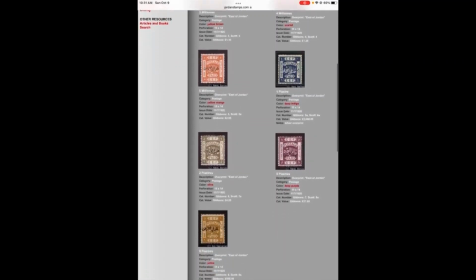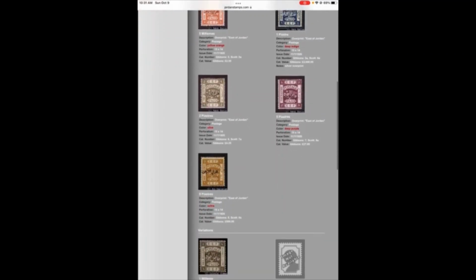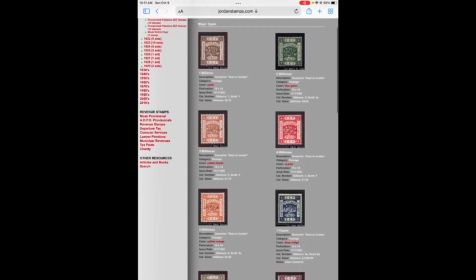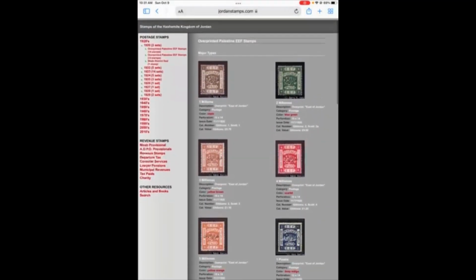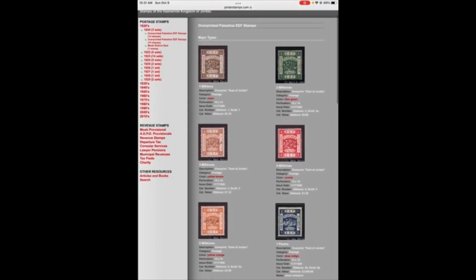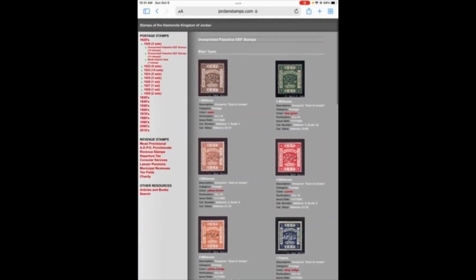So this is really important, really helpful for any stamp collector that is interested in the Hashemite Kingdom of Jordan, that these administrators of the website and those who've helped create this website have donated their time and knowledge to provide images and descriptions of every stamp from Jordan.